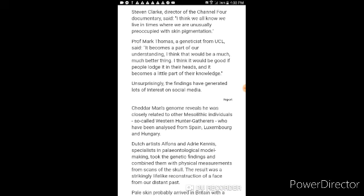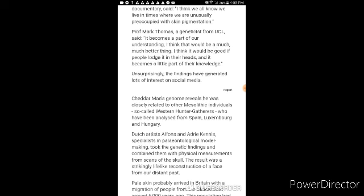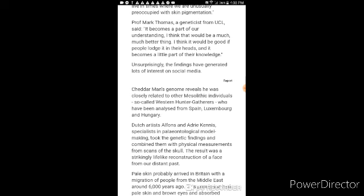Professor Mark Thomas, a geneticist from UCL, said it becomes a part of our understanding. I think we will be much better for it. I think it will be good if people lodge it in their heads and it becomes a little part of their knowledge.